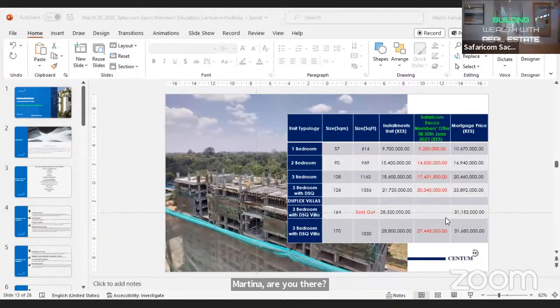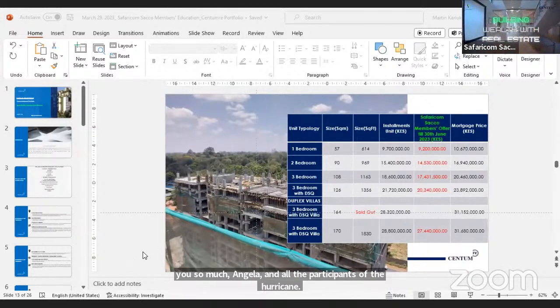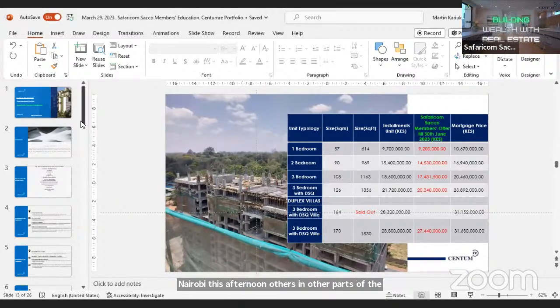Thank you so much, Njeri, and to all the participants of Safaricom Sacco. I'm delighted to be with you for those in Africa, in Nairobi this afternoon. For those in other parts of the world, it could be morning. Allow me to make this legible.